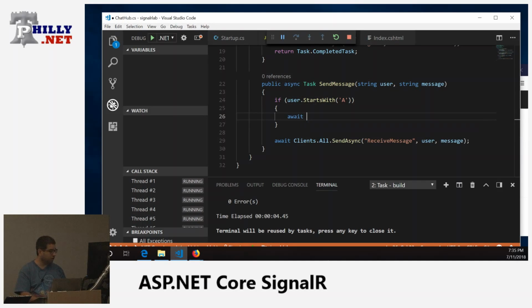All right. So what we've got to do though is add them to the group. And in reality, you might be doing this up in the connection method, right? When they come in, maybe it's a Windows user, so you look at the user principal. Maybe you're comparing them to your authentication store using your role-based authentication, and you say, "Yep, this is an admin. Let me get him in the admin group," or however you want your groups to go.